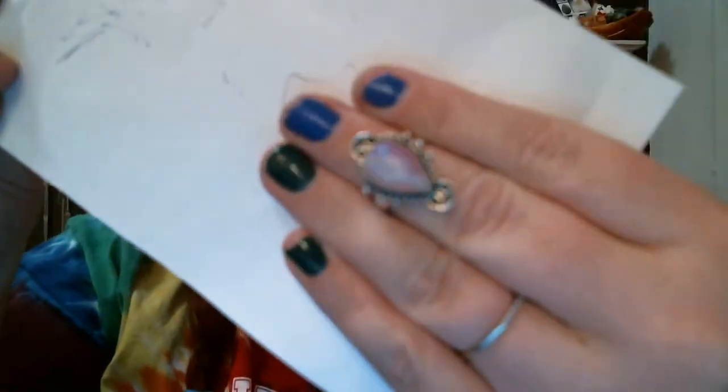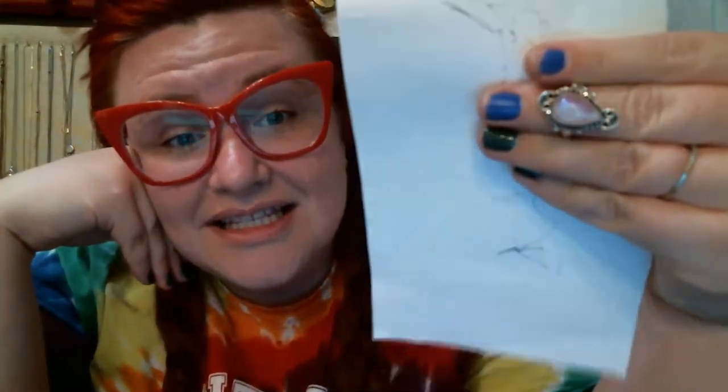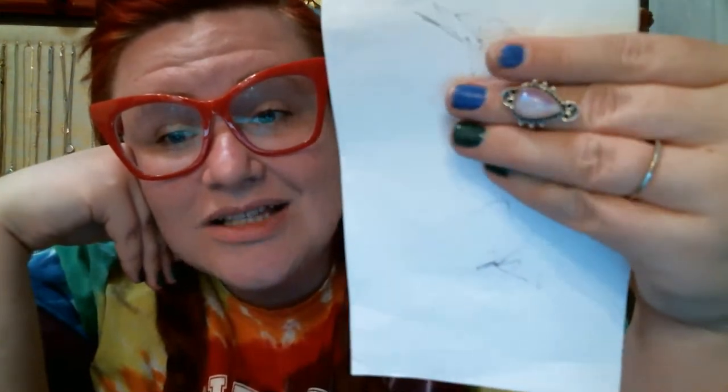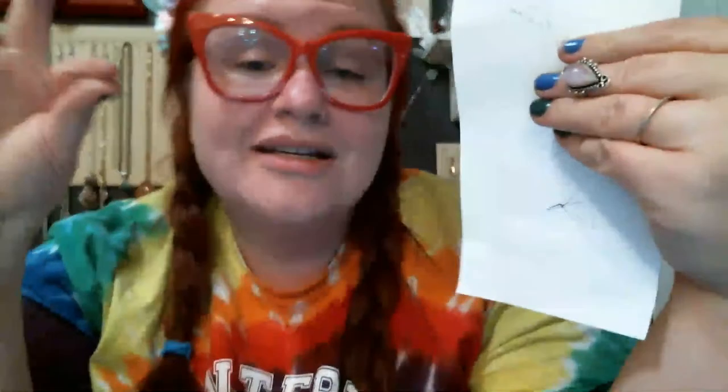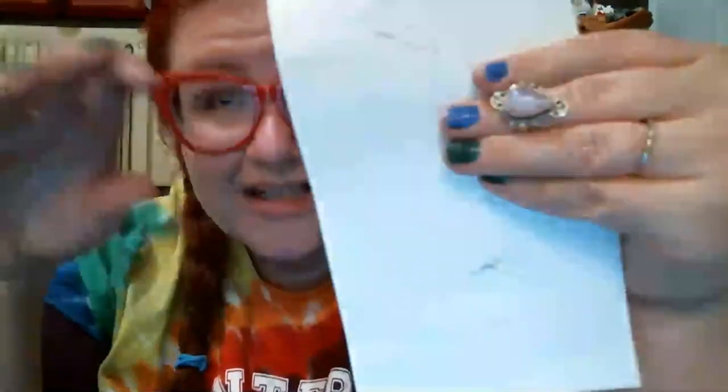Okay, so this was sold to me as sterling silver. However, it is not. This was actually a send back for me. Someone graciously sent this back to me. I'm bummed about it. I acid tested it, and that's why, public service announcement, make sure you change out your acids, because your acids can make a difference.